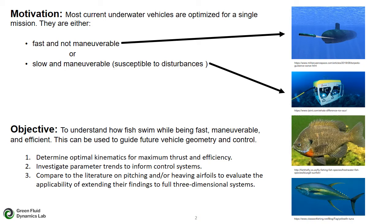So I'll be looking at three major things in this. The first is to determine what are the optimal kinematics for a given geometry that allow for maximum thrust or maximum efficiency. I also want to look at large-scale parameter trends. So once you have a fixed geometry, how can you adjust your parameters to slightly change your desired output, whether that's more thrust, higher efficiency, longer duration of motion.